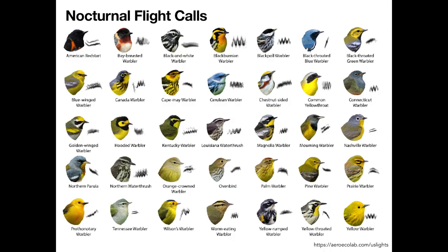And if you look at this, here's our yellow warbler down here. Where's the common yellowthroat? It's somewhere in there. It's a lot of birds.